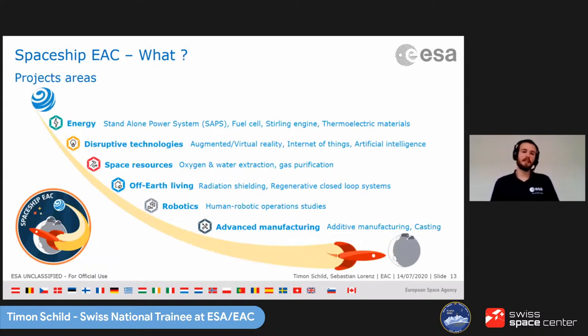Looking at the technical side, our projects are divided into six main categories that you can see here. So starting with energy, looking into ways to power infrastructure on the moon. Disruptive technologies, looking at new technologies, not necessarily from the space sector, and applying them to the future of lunar exploration. Space resources, looking at how we could use resources on the moon to enhance our capabilities there further, for instance, by extracting oxygen or other materials.